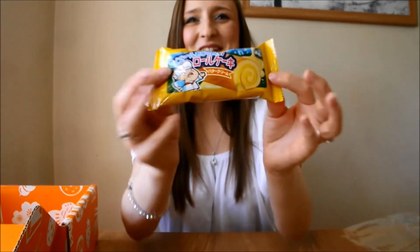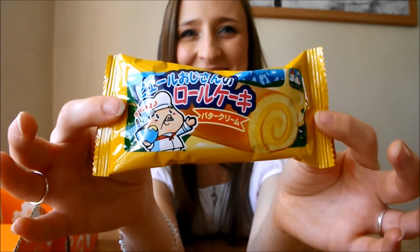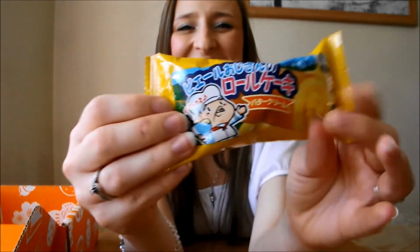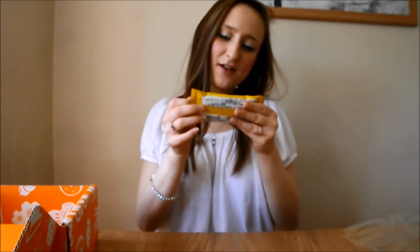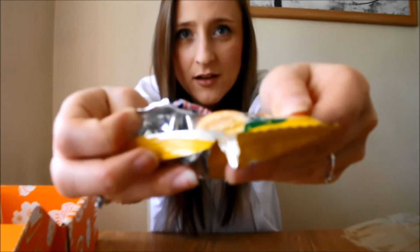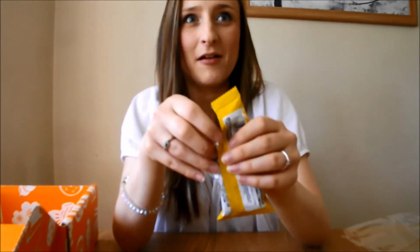This is next up. This looks like a little cakey thing. Little roll. Roll cakey. So we have a roll cake. And I'm wondering what's in the middle. Durian fruit. You're just gonna kill yourself. It's not durian. Oh god, no.